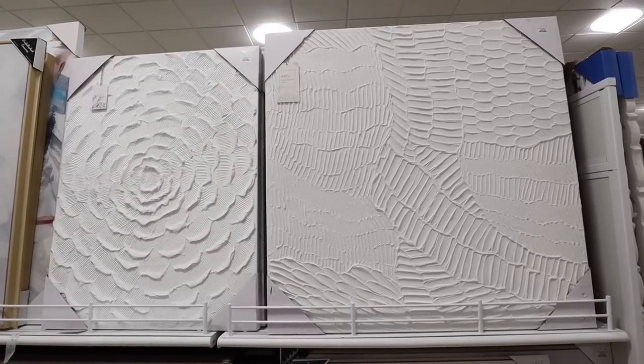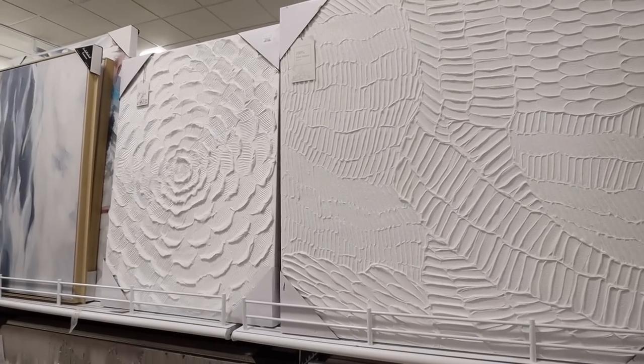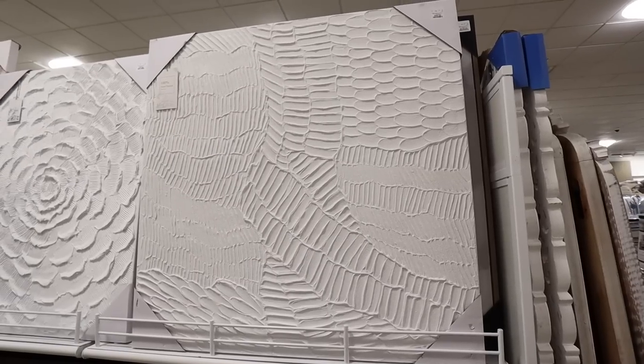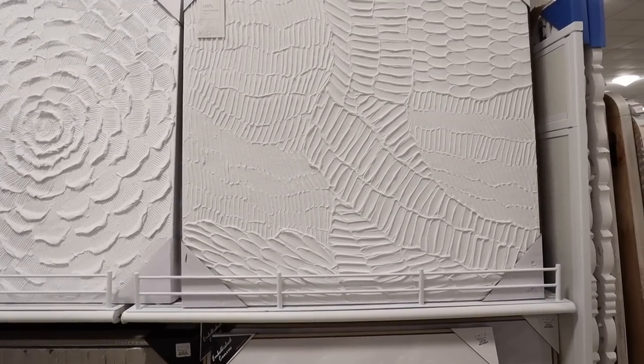This is something that we were looking for a couple months ago when we were doing the office little makeover. I love textured canvases like this. I really like this one. This is $99. It says it's 100% hand painted. It's a really good size. It's like a big square canvas. It doesn't say how big it is on the front though.